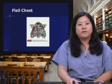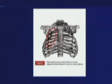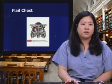This is a diagram of a flail chest. You can see that there are 3 ribs that are fractured in 2 spots. So basically this segment acts in an isolated way, in that when the patient breathes, it doesn't move with the rest of the chest wall.